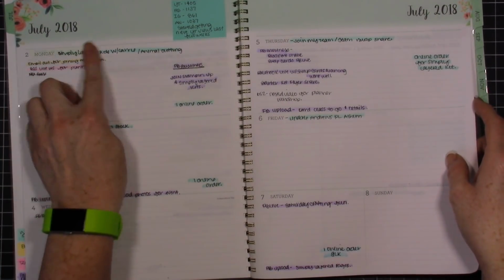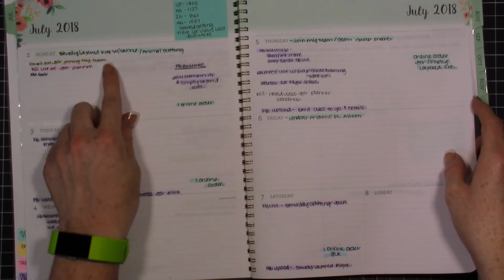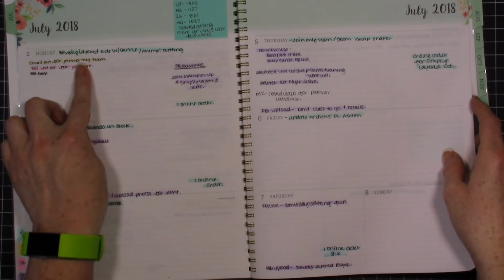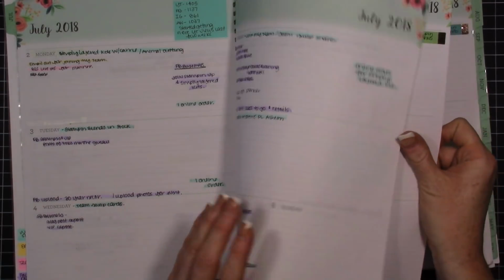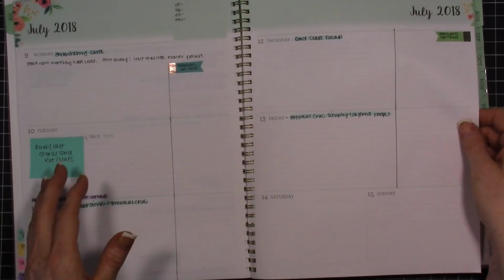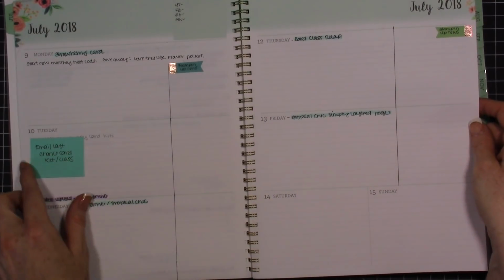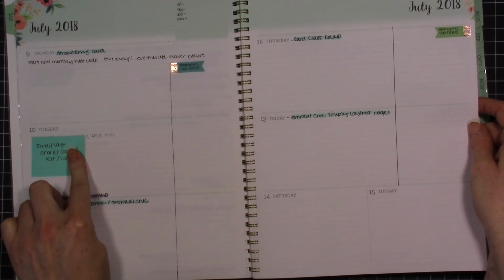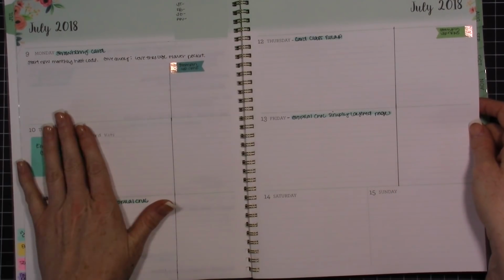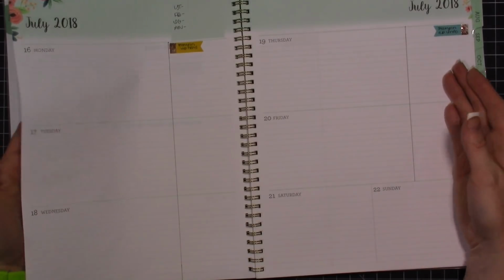So sometimes I have what is going out on my website, if I need to send an email out for that, if I do a live, if I do something for my team, if I get an online order and what specifically that order was for. I also use sticky notes in here, so if I know I need to send an email out on this day, I can write that and stick it in there if I'm doing something ahead of time.